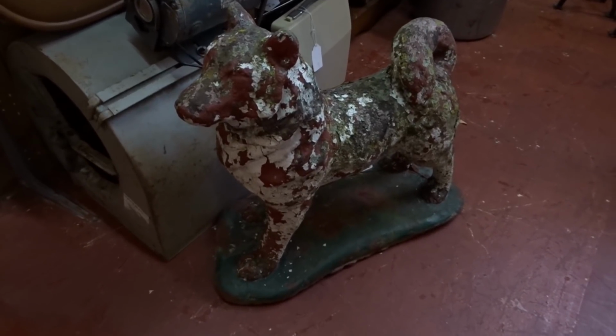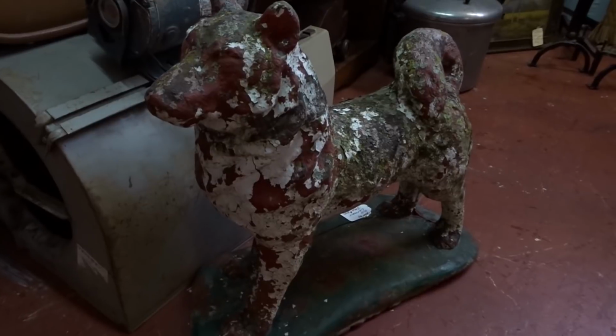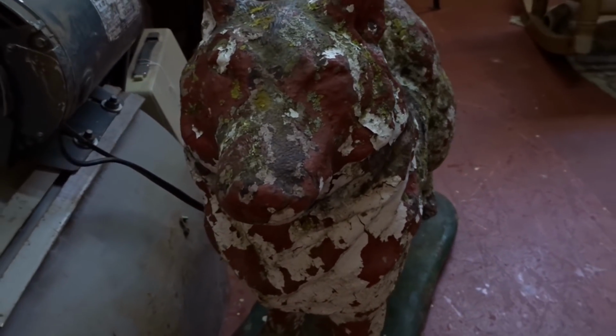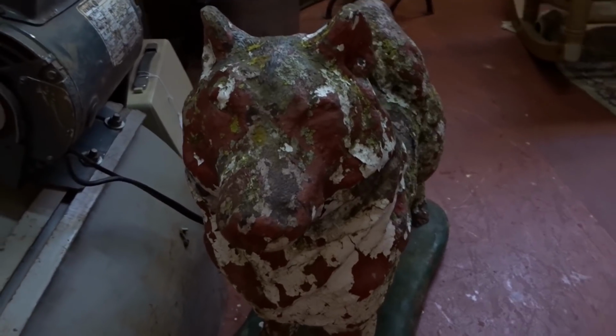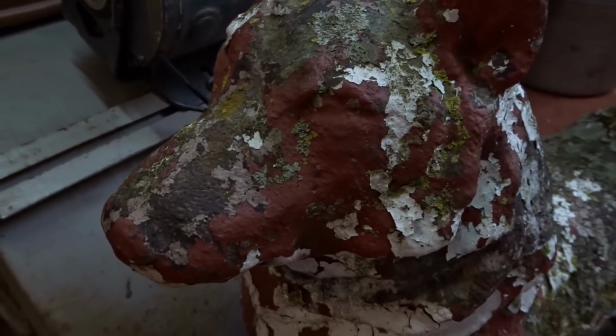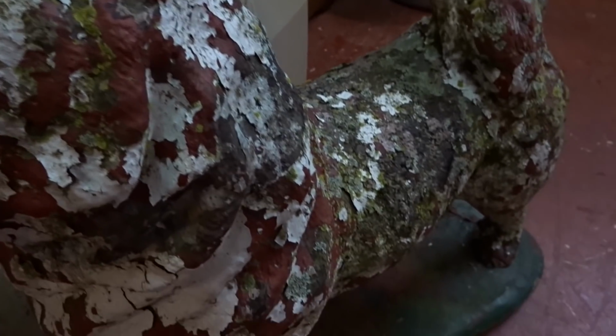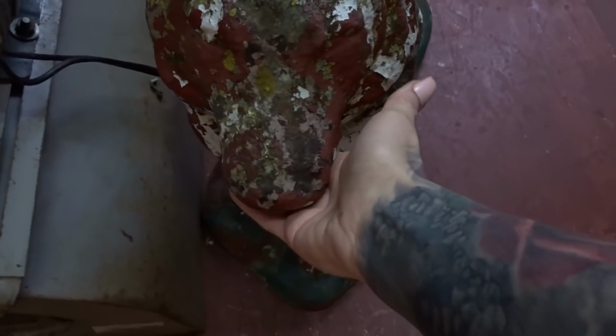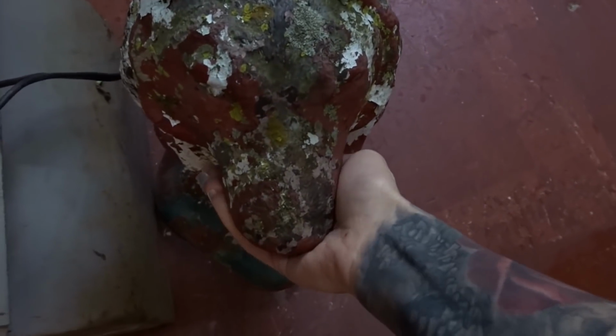Holy stunner. This is awesome. It's an old cement dog. It is heavier than all Dickens, but I love the weathered, just whole experience he's got going on. And he is, I'm talking very heavy. Even if I try to lift him, it just doesn't happen.